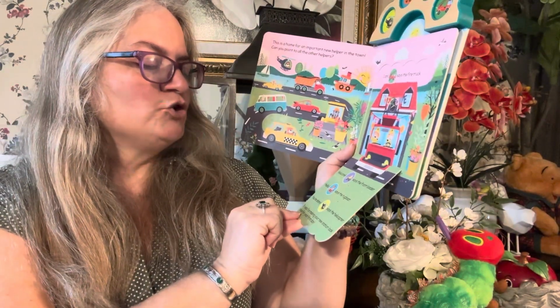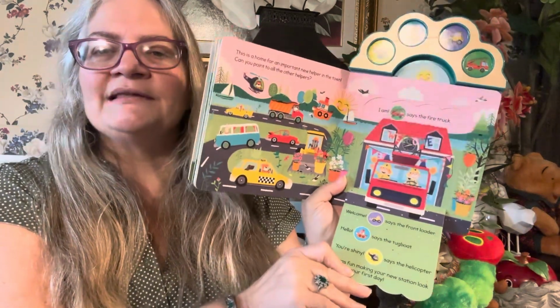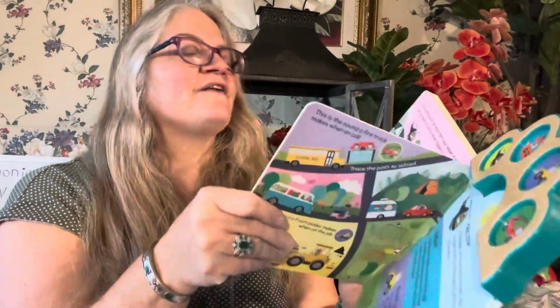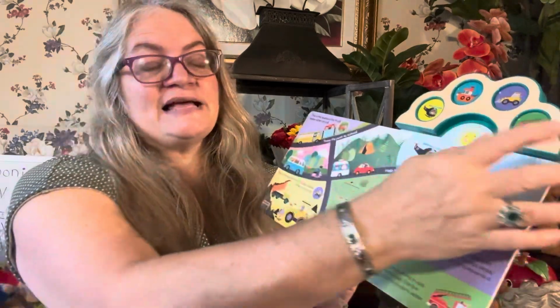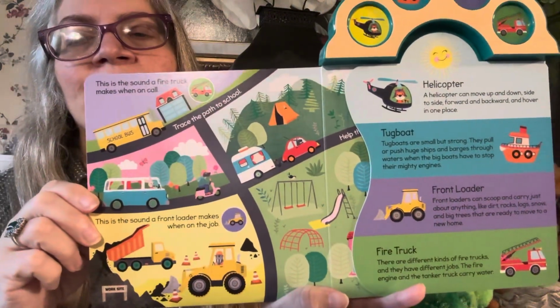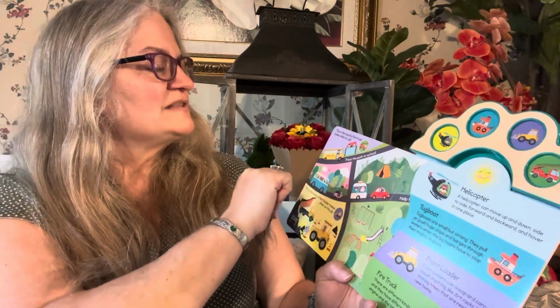It was fun making your new station look nice for your first day. They were working, getting all those things for the fire station, making it look nice because fire truck's going to work for the first day. This is the sound of a fire truck. Big difference it makes when on call. If you hear this sound, move out of the way. It's a fire truck. That's what he makes when he's on call.